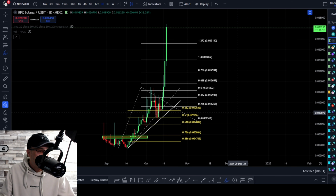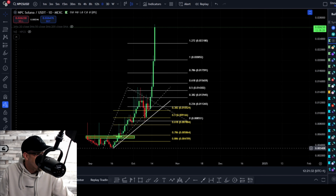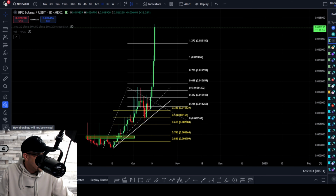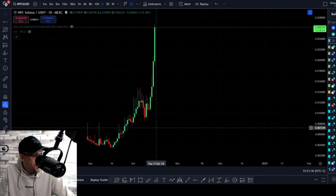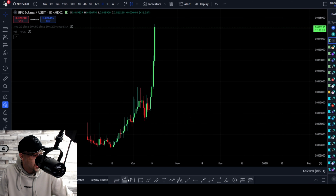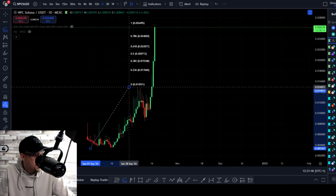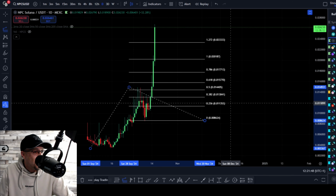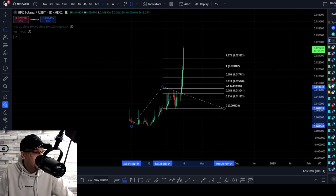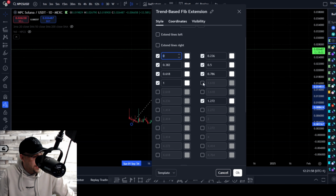Right, okay, so NPCS. What am I waiting for in NPCS? Get rid of all this, right? We've had one swing there. We've had a big swing there. We've had the second swing, the third swing, which is probably a 1.618. Let me just test that. Not quite. Have we even got the 1.618 on there? Right, 1.618.